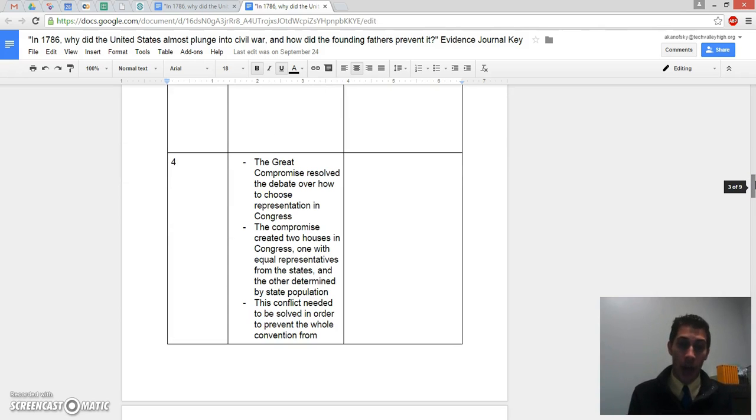They ended up with a great compromise. Basically, enough fighting, enough bickering took place that enough founding fathers said, all right, enough, we're done. Let's compromise, resolve the debate, and try to meet both sides a little bit of what they want.